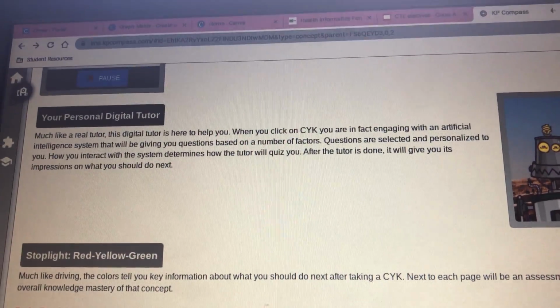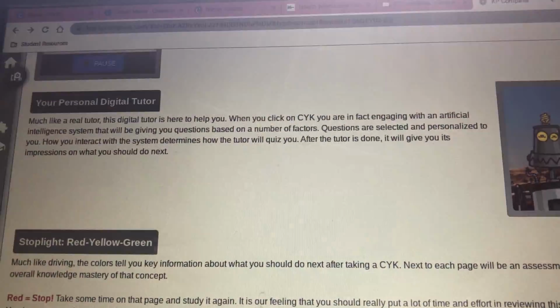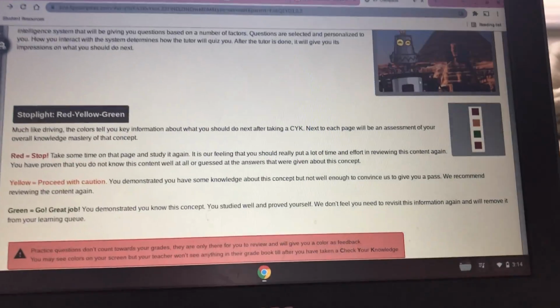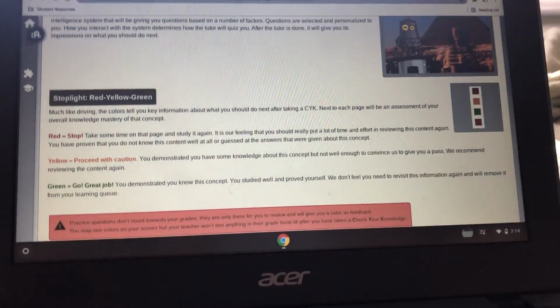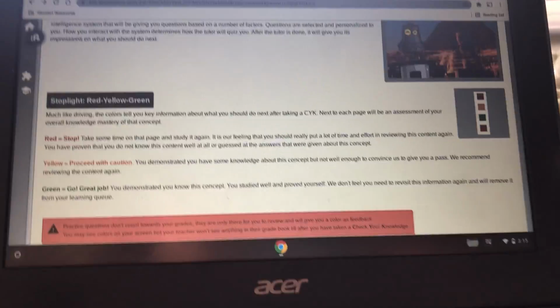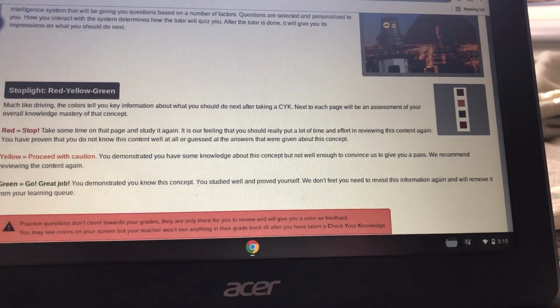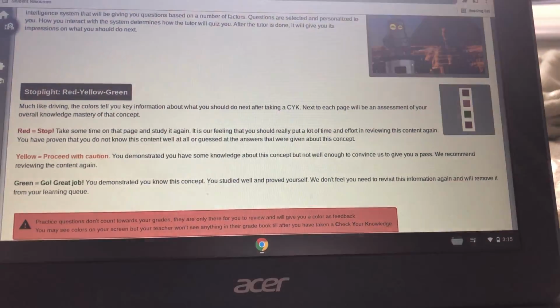Stoplight. Red, yellow, green. Much like driving, the colors tell you key information about what you should do next after taking a CYN. Next to each page will be an assessment of your overall knowledge mastery of that concept. Red equals stop. Take some time on the page and study it again.